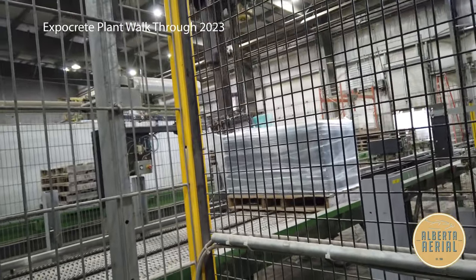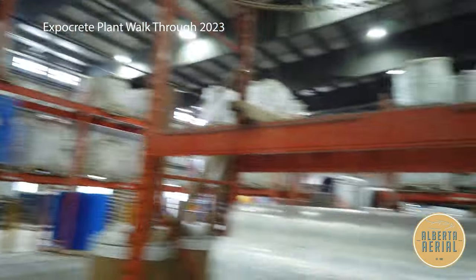Everything's still done manually in the gym. We'll do that around the set.